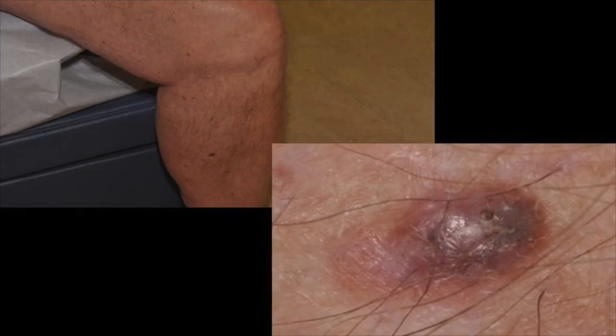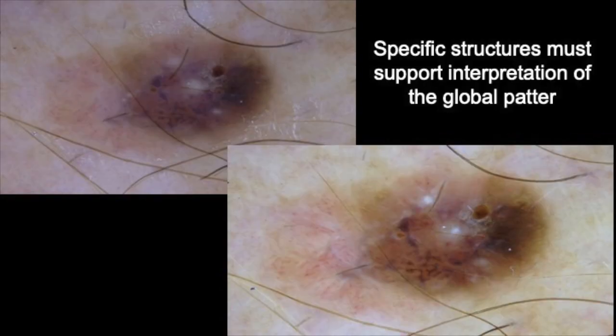Now, I'll give you an example of a lesion where the resident goes in and takes a look at the lesion and says, oh, it's a seborrheic keratosis, right? Clinically, it's a seborrheic keratosis. It has a very large comedo opening. And on dermoscopy, there are 3 milia cysts and a comedo-like opening. The resident hangs the hat on those structures as the diagnosis. But what else is present here? There are structures here that have nothing to do with seborrheic keratosis. These are regression structures. We'll talk about those in a moment.